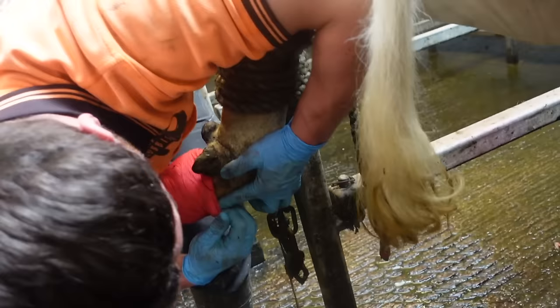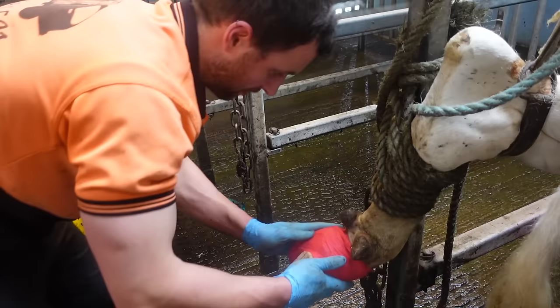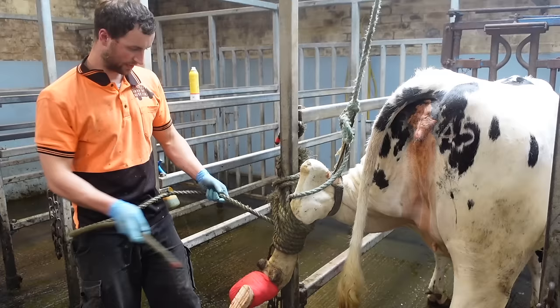So we're going to leave this wrap on for a couple of days now, maybe about 3 days, and then take it off before it starts getting a little bit gammy in there. That's it all coloured up. Good stuff. Right, let's get her down, see how she stands on it, and we'll give her some pain relief and get her back. Hopefully we can fix this foot in a couple of weeks. She'll be back down the fields with her mates.